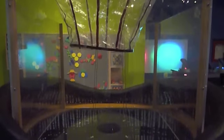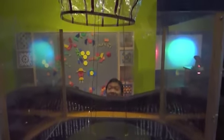You can see the real flame. And number three, it's the miniature version of a real hot air balloon.